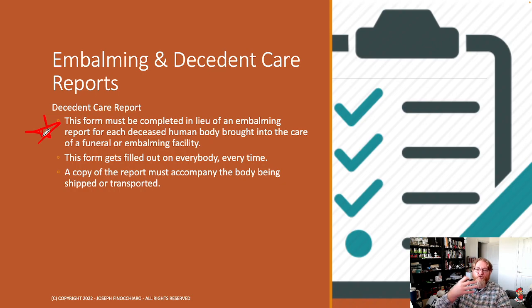When a body comes into our care, we look at every body, whether it's being embalmed or not, whether it is a traditional or direct cremation we already know about, and we notate the condition of the body, any personal effects, etc. If you don't document it, it's not done. It's as simple as that.